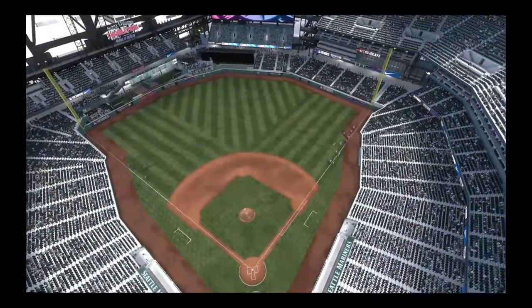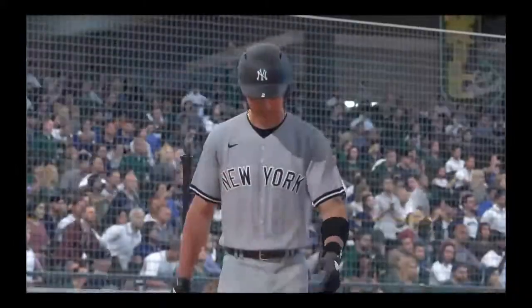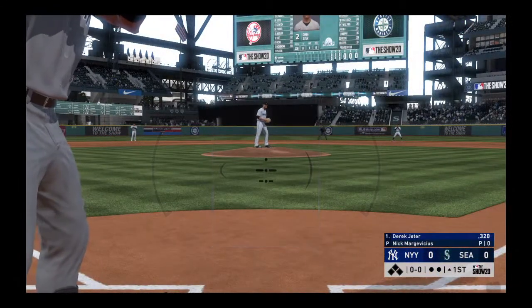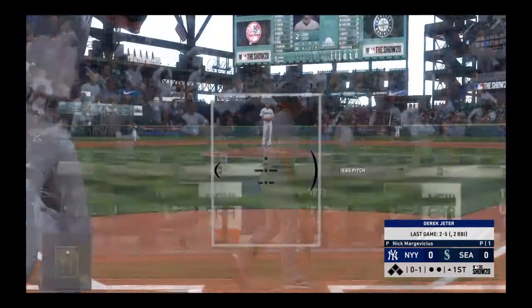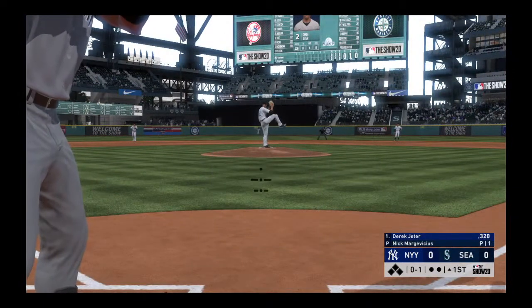MLB The Show's coverage of Major League Baseball is on the air. At the plate, Derek Jeter, and we are ready for some daytime baseball. For the Yankees, the shortstop. Let's go. 0-1 the count. Jeter. First pitch, 1240. Now here's the pitch.